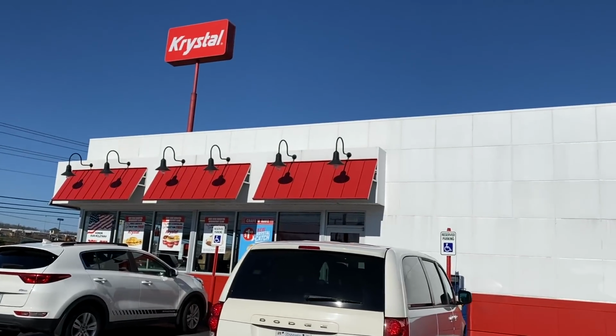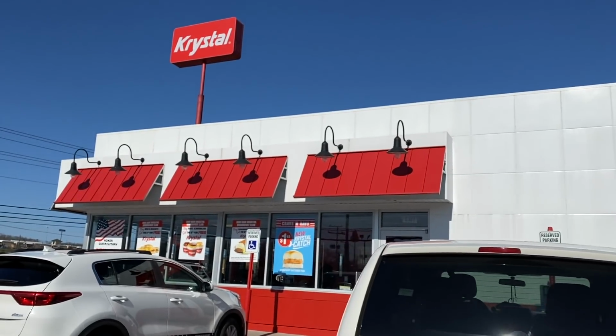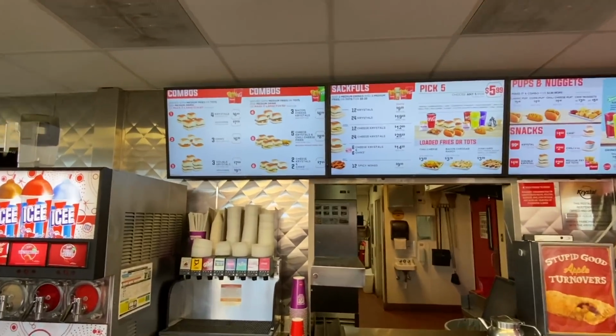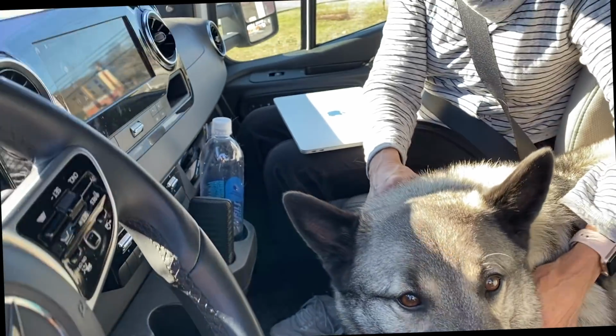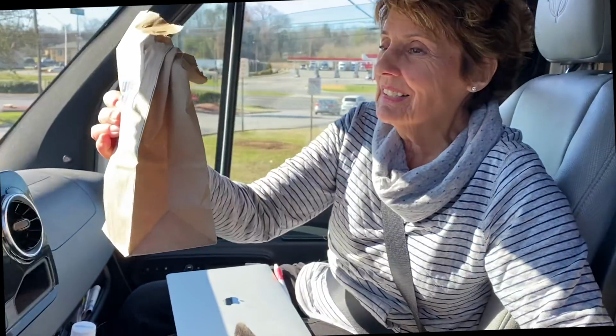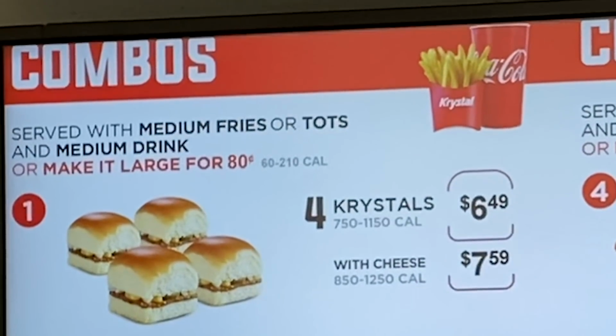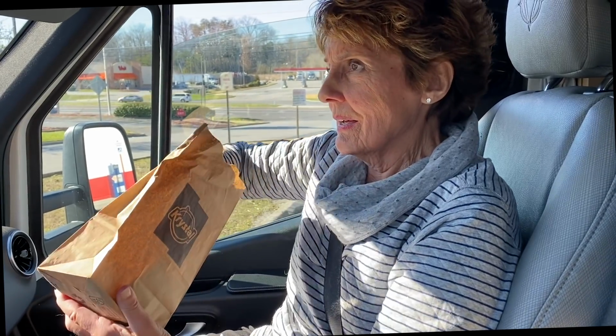And here is another delicacy on the road from the state of Tennessee, Crystal Burgers. Okay, my dear. Yes, sir. I brought you another treat from the road. This is a tasty Tennessee treat. This is a Crystal Burger.